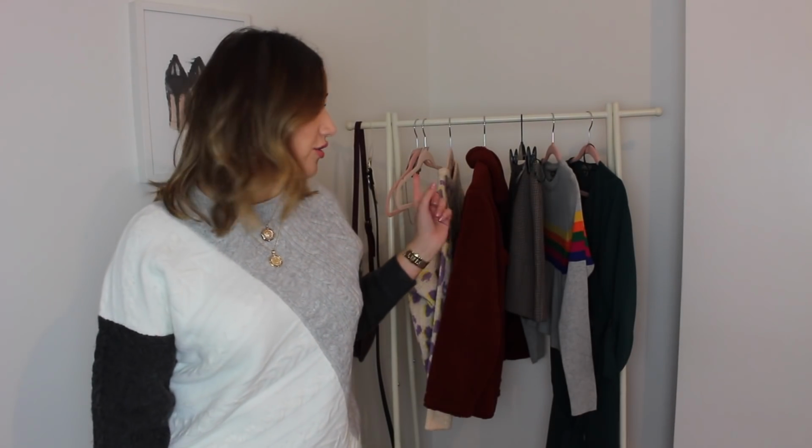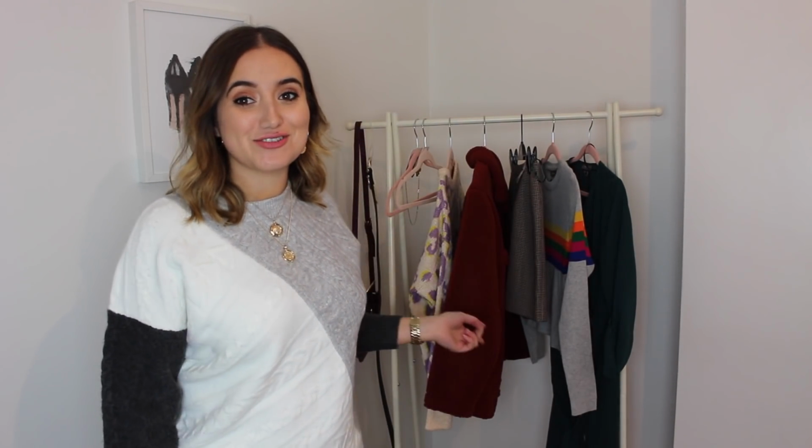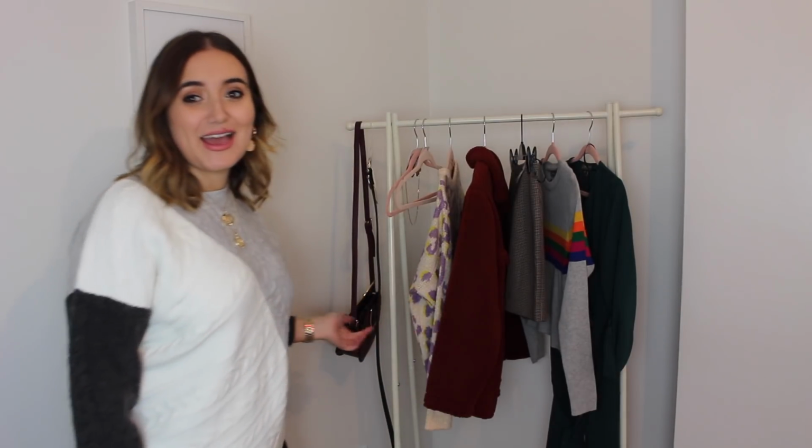Today I'm sharing with you a Primark haul. My bag is empty, my items are on the rack. It actually looks really empty, but I wanted to go into Primark and pick things that I genuinely really love, and I'm trying really hard to not buy stuff that I don't want or don't need or won't wear. I just feel like it's completely pointless, so not doing that.